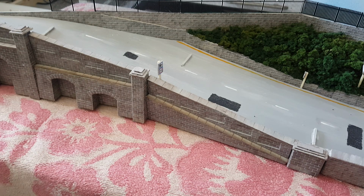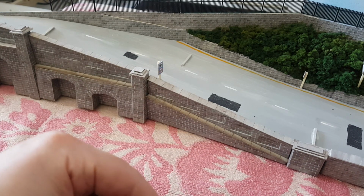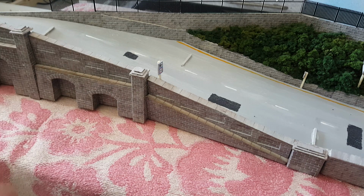So over here, it's a bit of a pulled out view. You can see the matchsticks. There's 1, 2 and 3 matchsticks going on. And some of you may be asking, why have you put matchsticks on the road? It's a little trick that some of you may or may not know. This is basically to put the vehicles on the ramp to stop them from sliding down.